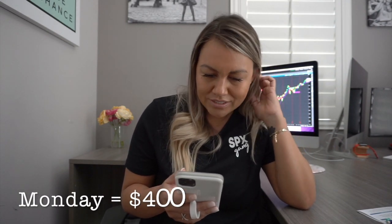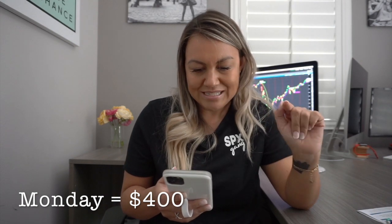Those are my trades for the week. I know when I was recapping that, filming that, I didn't actually talk about the dollar amounts, how much I made. So on Monday, I filled for 50 cents. I exited for 10 cents. I did 10 contracts, so that's $400. On Wednesday, I filled for 65 cents. I exited at 10 cents. That's a net gain of $550 on 10 contracts.